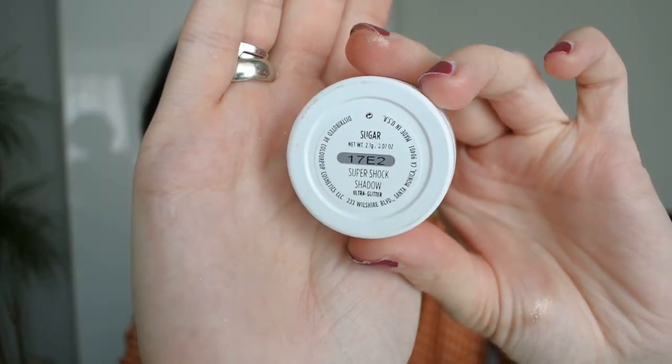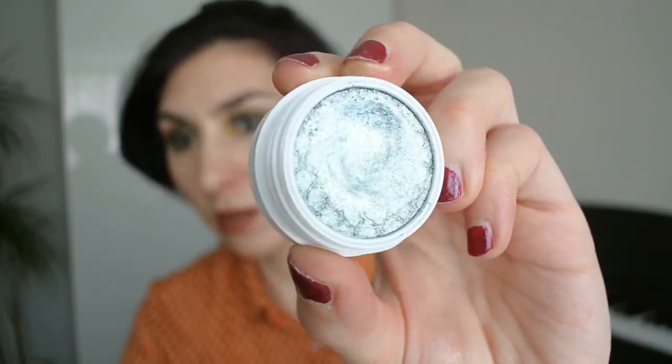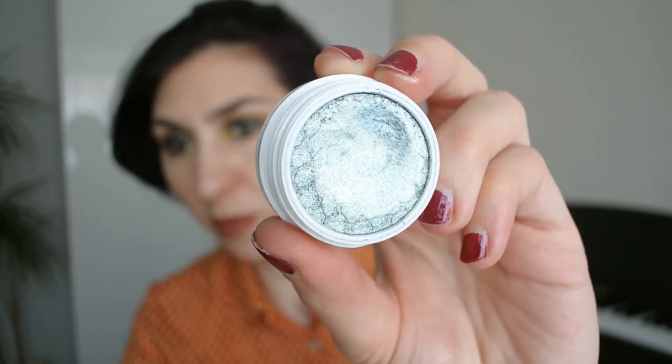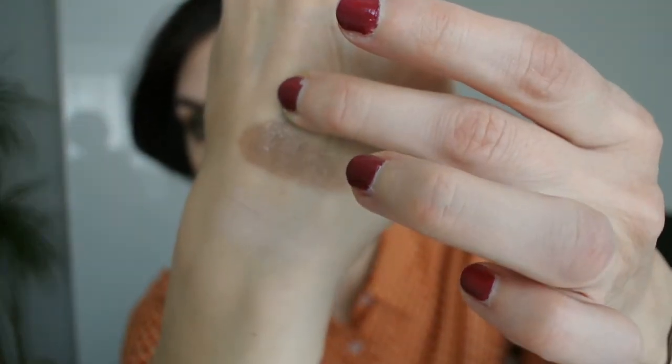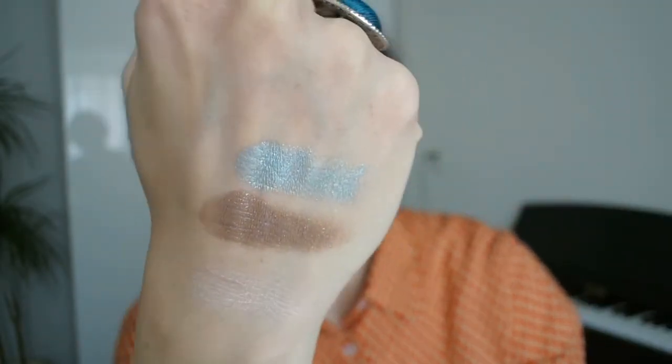So this last eyeshadow is also colorful, and it is called Sugar. Sugar is a silvery slate type of blue with a lot of sparkles, different color sparkles. It seems like it's silver sparkles, but I'm also seeing a little bit of gold in there too. Also a really beautiful shade. Look how beautiful. So this right here is the swatch for Sugar.